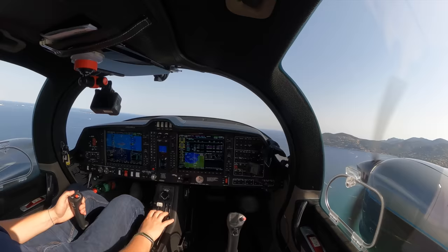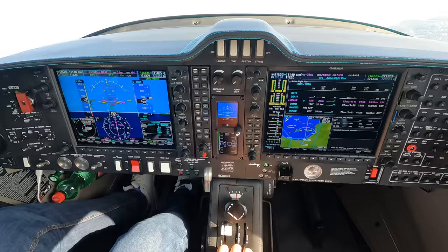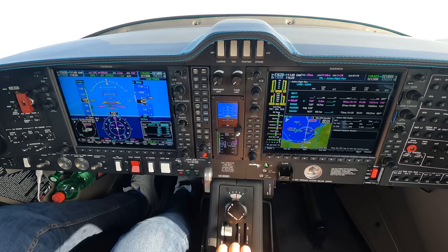So, acceleration altitude, speed checked, flaps up. Now we do flight level change 110, and we do GPS engaged, flight level change 110 is engaged, and we do autopilot on. Climb power.